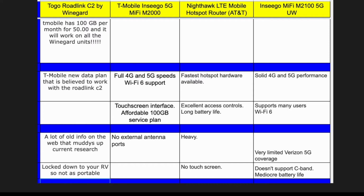And if you look at the others, the pros and cons, T-Mobile Insigo 5G MiFi, the pros, it is full 4G, 5G speeds. It's got a great touchscreen and an affordable 100 gig service. Downside, there is no external antenna port. So if you're in an area where you're not getting good T-Mobile coverage, you're not going to be able to plug an antenna in to bring in a better signal.